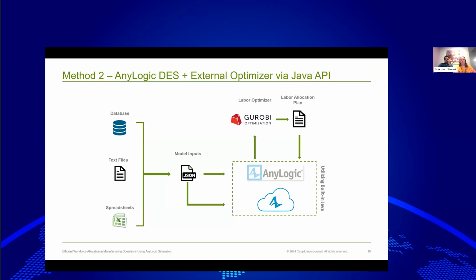Now, moving over to the second method, the outcome of this second method is exactly the same as the previous method that utilized pipeline. However, here we utilized AnyLogic's built-in Java along with other necessary Java classes. The main reason for us to explore this built-in Java was to communicate with the external optimizer, and also due to the limited availability of online resources around troubleshooting.